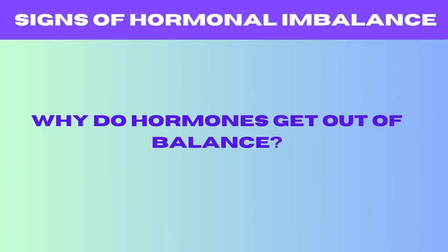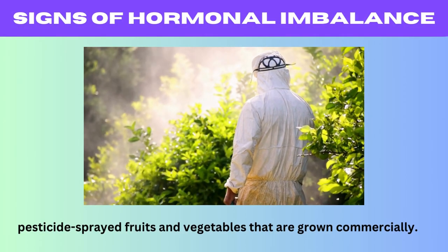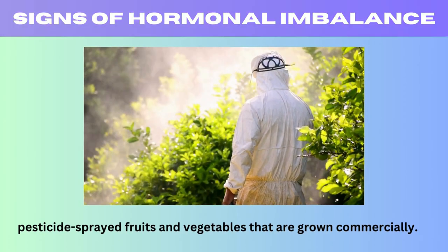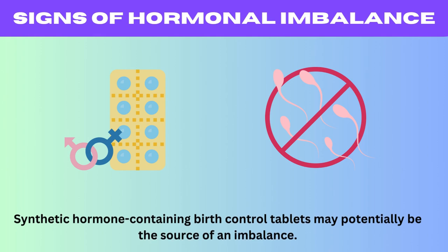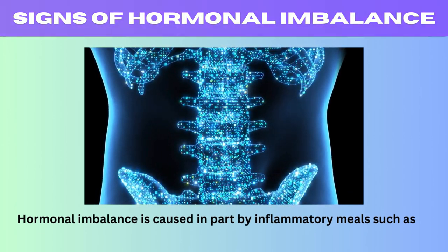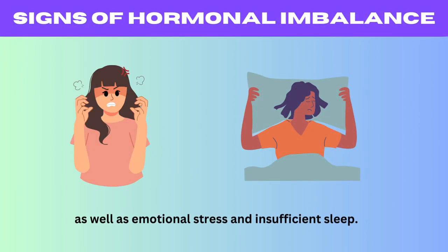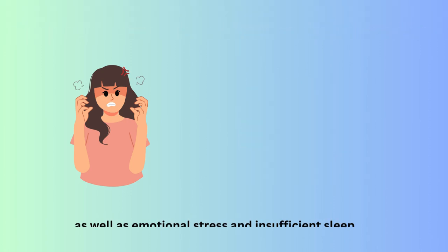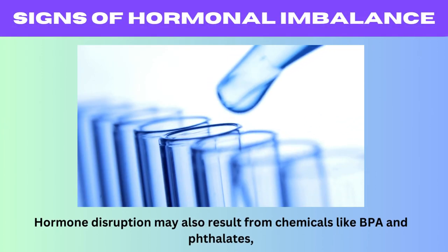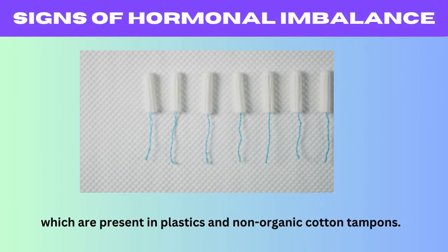Why do hormones get out of balance? Hormone balance is upset by pesticide-sprayed fruits and vegetables that are grown commercially. Synthetic hormone-containing birth control tablets may potentially be the source of an imbalance. Hormonal imbalance is caused in part by inflammatory meals such as sugary foods and vegetable oils, as well as emotional stress and insufficient sleep. Hormone disruption may also result from chemicals like BPA and phthalates, which are present in plastics and non-organic cotton tampons.